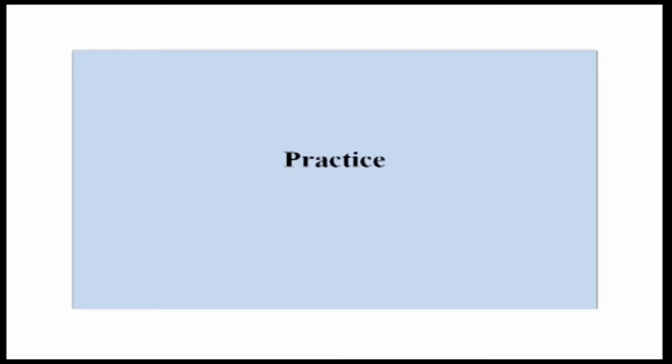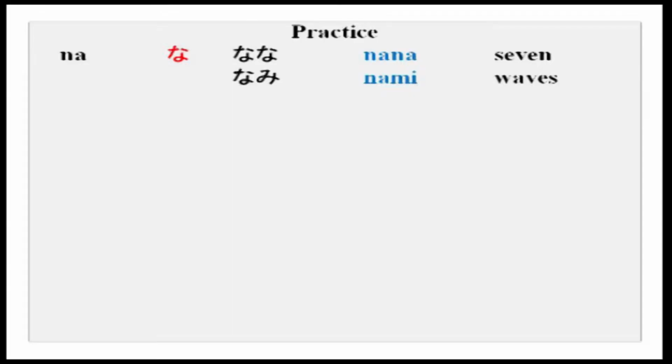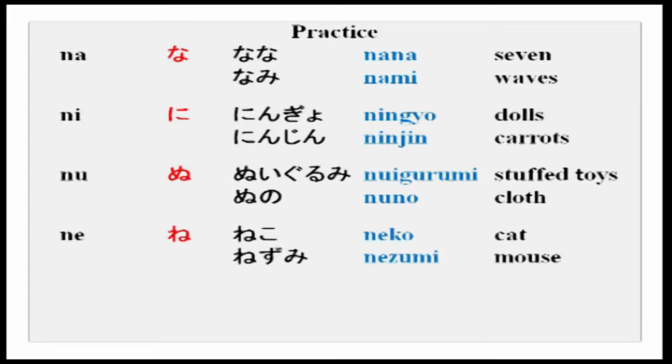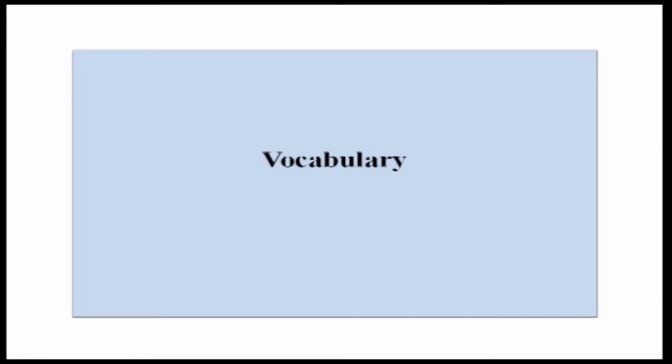The next series is the na series. Na, nana, nami, ni, ningyo, ninjin, nu, nuigurumi, nuno, ne, neko, nezumi, no, nokogiri, nori. So you have more vocabulary for you to learn.